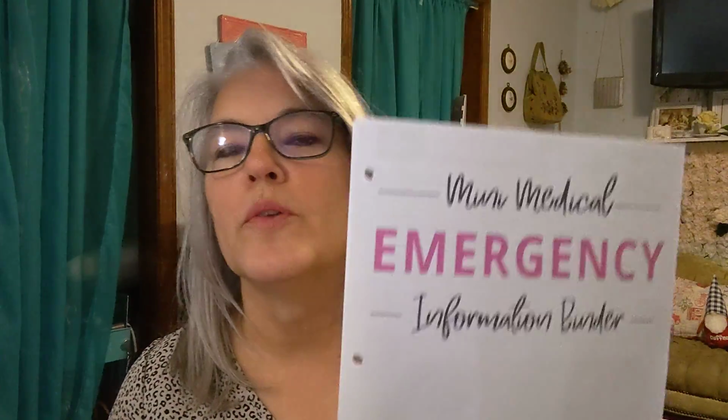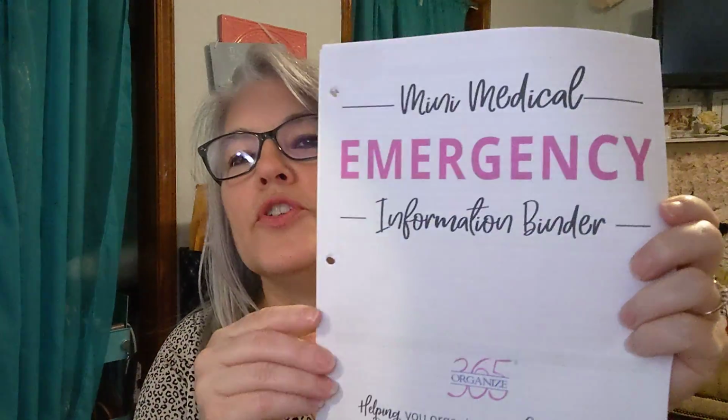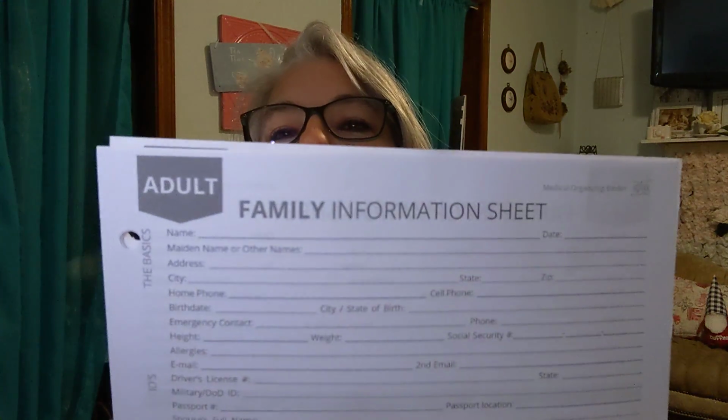So, all right, now here is an example of some things that you can put in a medical binder. Now, this did come from Lisa Woodruff, and you do have to pay for this information on her website. But as you can see, it's organized 365, and it's an emergency information binder. And the things that she suggests, of course, is family information sheet, and you can even do this in a spiral on loose leaf paper and put in a binder.